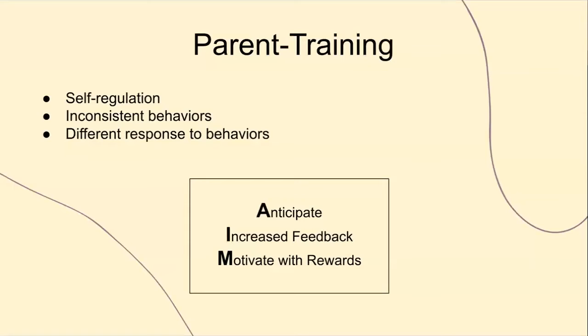They also experience inconsistent behaviors. Parents often struggle with one day their child can get themselves ready on time, maybe early, and they complete all of those tasks within a routine, great. And then the next day they need help every step of the way, having difficulty with being consistent in their routines. One day they may be really motivated, one day they just may feel very bored by that routine.